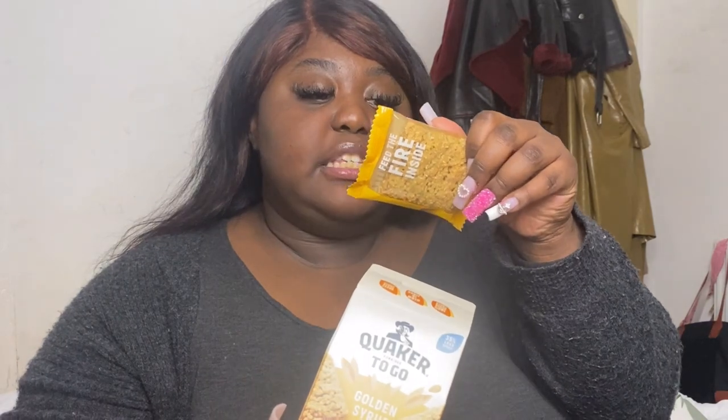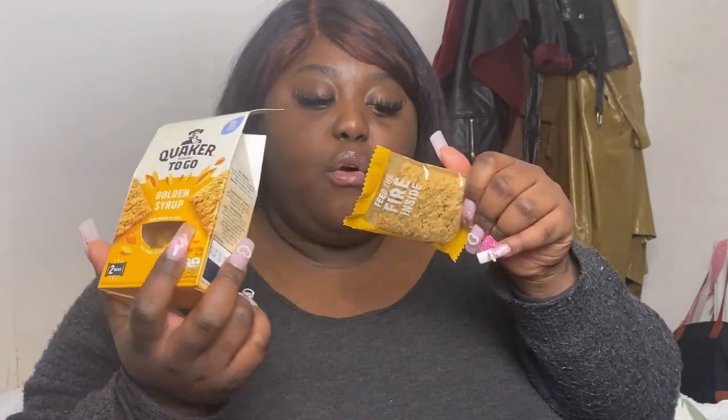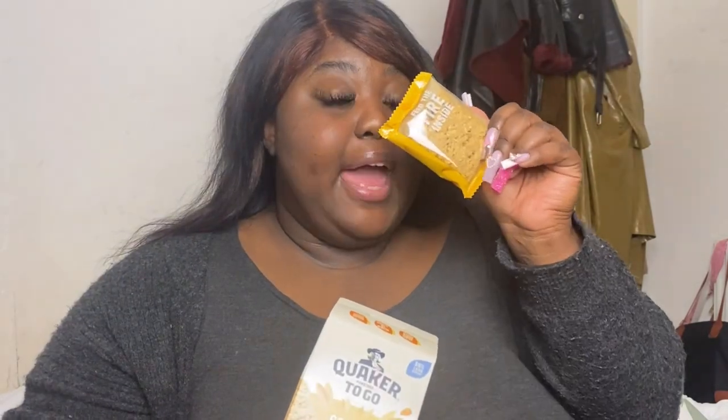Ooh. Okay. Oh, these look nice. Oh, I like these. So it actually says if you want to try and have it warm, you tear the corner of the film and microwave for a good 10 seconds, and it actually is warm. So you can choose whether you want to have it cold like a flapjack or if you want to warm it up and have some toastiness. I really like that. That's so cool.